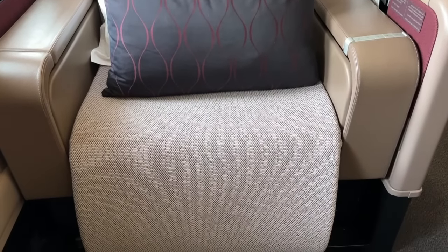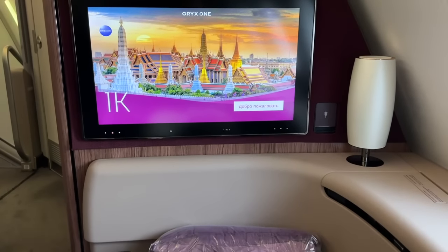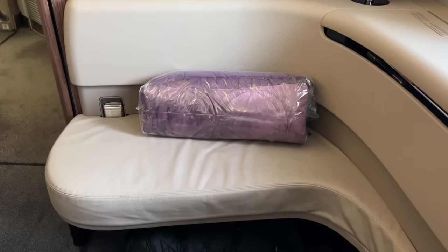In addition to that, we were also given a very nice blanket that was super warm, and although I didn't use it, considering I was kind of warm on this flight, I did use it on my A350 video if you haven't checked that out, and these blankets are amazing.